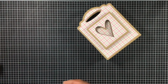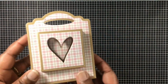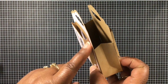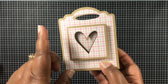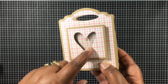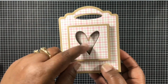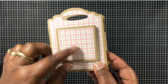And then the next box that I made, this was actually my first attempt. And I changed that pocket into a larger pocket by just layering it up twice. And then I also took out her cute heart dies, and I cut that out, used a smaller one, and this is the larger one so that you can see down in there, and I did put some acetate on there. And then on the back side, this is how it is there.